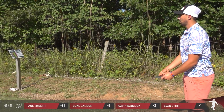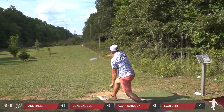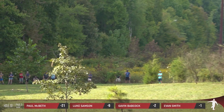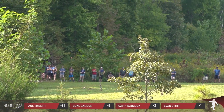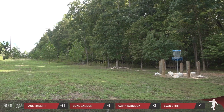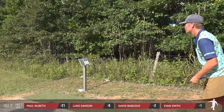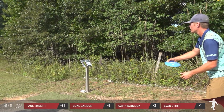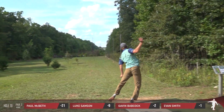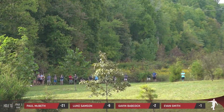And here we go. Starting off hole 10, 444 foot, par 3. There's a lot of jockeying for position going on right now, considering where Paul is. Let's try looking maybe a little bit left from him. Yeah, left and short. Didn't really get that to flip up at all. Yeah, you typically want a pushing hyzer off this tee here. Or something flat to hyzer. The less far you throw, the more push you need. That's just good advice for life.